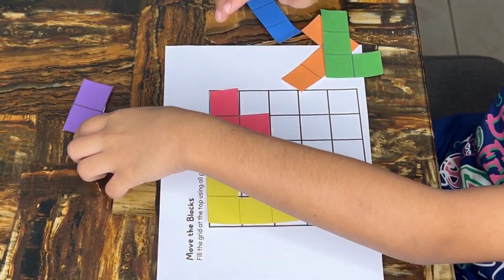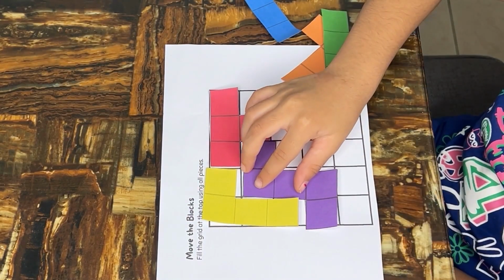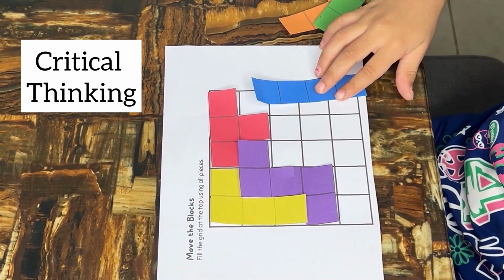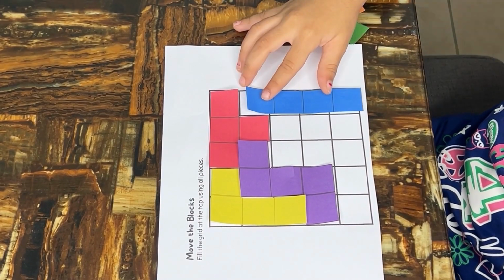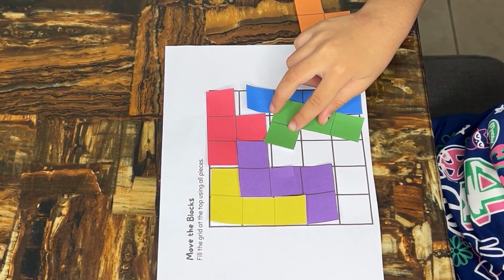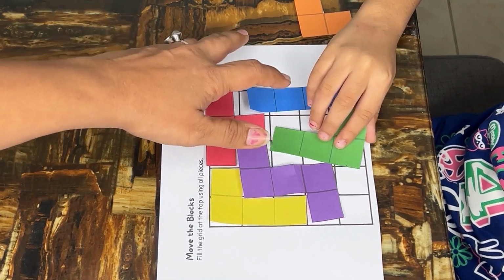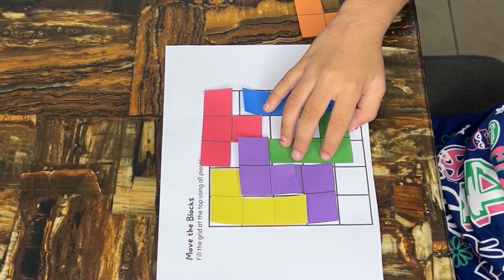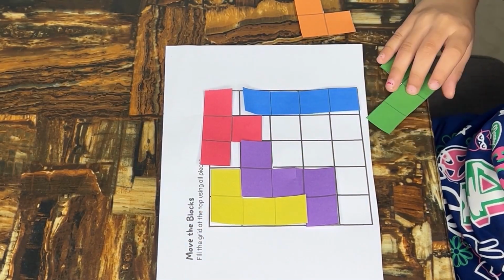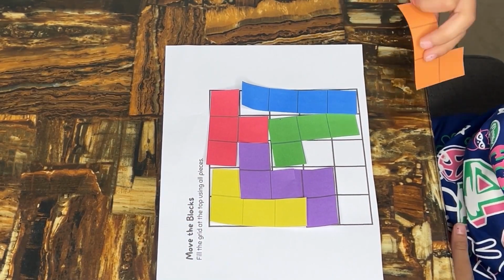Manipulating blocks within a grid enhances spatial reasoning skills, helping kids understand how objects fit and move in space. Planning and arranging blocks according to given line shapes promote problem-solving skills as kids figure out the best strategies. Analyzing the given line shapes and deciding how to arrange blocks fosters critical thinking skills. The interactive nature of the activity keeps kids engaged and focused, supporting a positive learning experience.